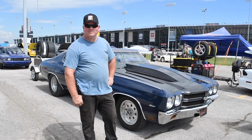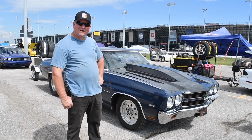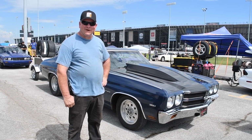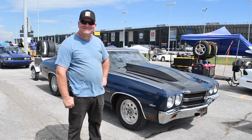Dave Brock, Plainville, Michigan. It's a 1970 Malibu. Got a carbureted LS1 in it. Hopefully run low 12s with it. First time ever doing Drag Week.